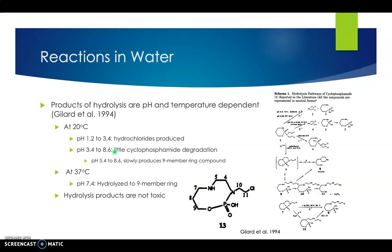Then from pH 3.4 to 8.6, there's minimal cyclophosphamide degradation. The only exception is from 5.4 to 8.6. There is production of this 9-member ring compound, which I did try to find a name for, but the authors just called it unknown 9-member ring compound. So this is produced in pretty minimal amounts.